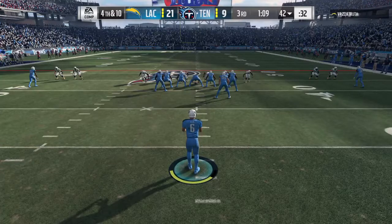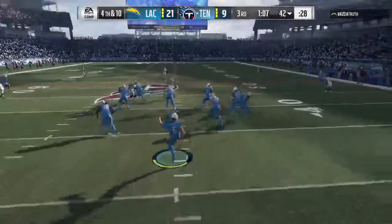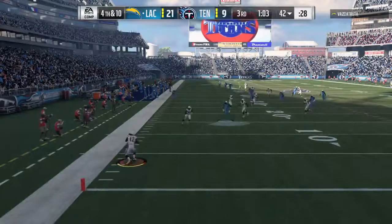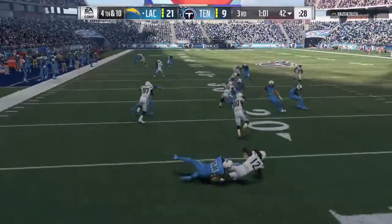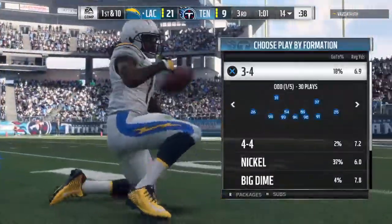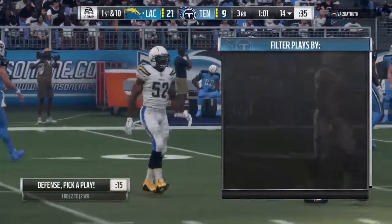Here's Brett Kern now as he's on to punt for Tennessee. Averaging over 50 yards a punt so far as this one's away. Returning, it's Benjamin. That'll be a 50-yard punt with 8 on the return. And the Chargers will be backed up deep to begin their drive as they take over 1st and 10.